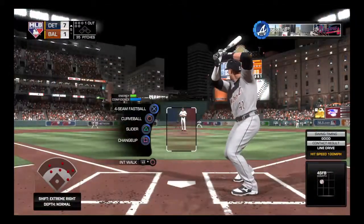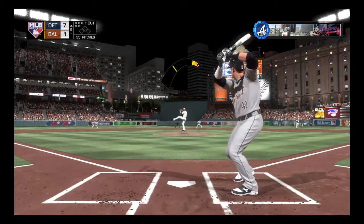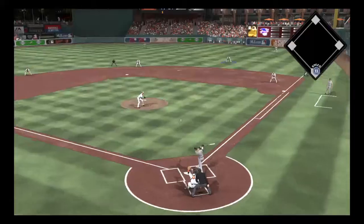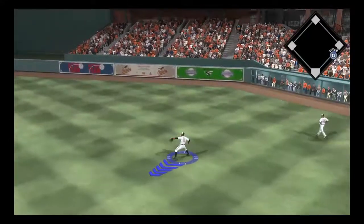Digging in once again, Victor Martinez. 1 for 2 with a double on his line thus far. And Martinez is going to have himself a base knock.